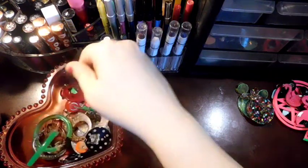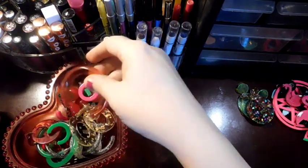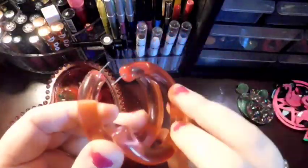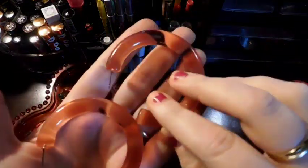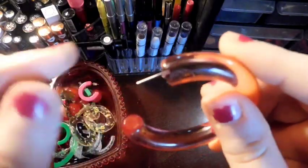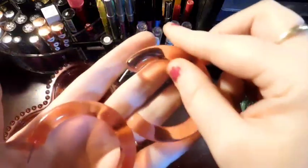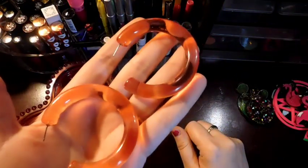Try to get the really big pieces. I have a thing for hoops, so anytime I find hoops like this, I grab them. And these things are huge, and they're heavy. They are very weighty, so I have to take some of my better backs with these, because they came with those little plastic ones. I can wear them, but I can't wear them for very long because, like I said, they're pretty heavy. But I still really like them.